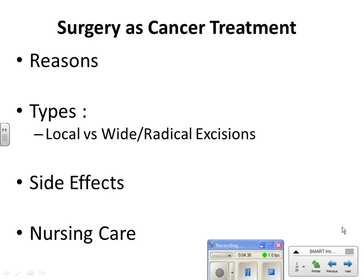So the first way that we talk about that we treat cancer is surgery. So what are some of the uses of surgery as it relates to cancer treatment? Remove it. So for cure. Debulking it for palliative purposes. What else?